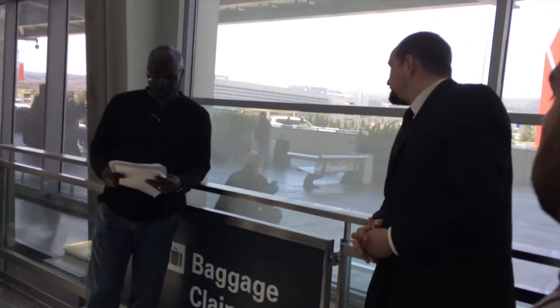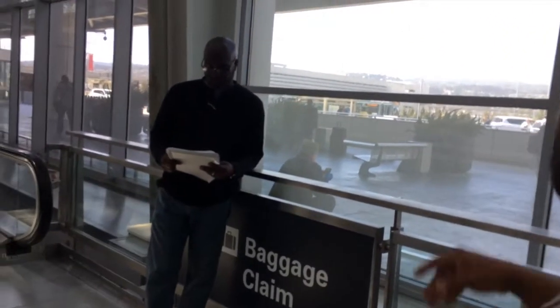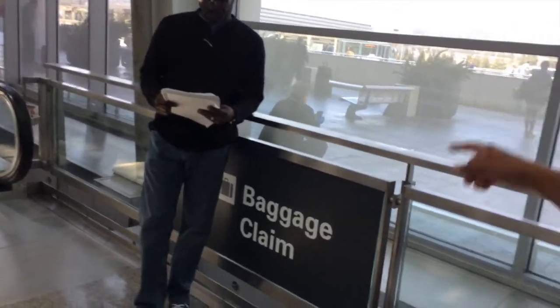The other side of the international terminal. Drop-off for an international departure in a sedan or a Suburban. There you go. That's it.